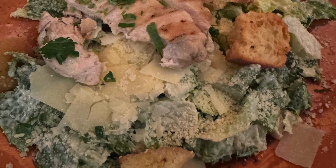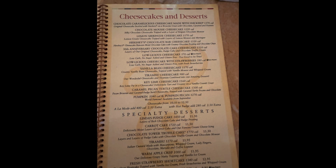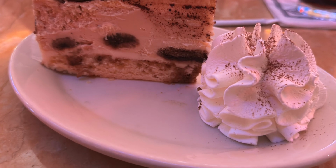Another tradition for us when visiting Las Vegas is to have some lunch at the Cheesecake Factory. Here is one of the mains that we had, followed by having to choose from all these cheesecake options. We both went for the tiramisu cheesecake and it was absolutely delicious.